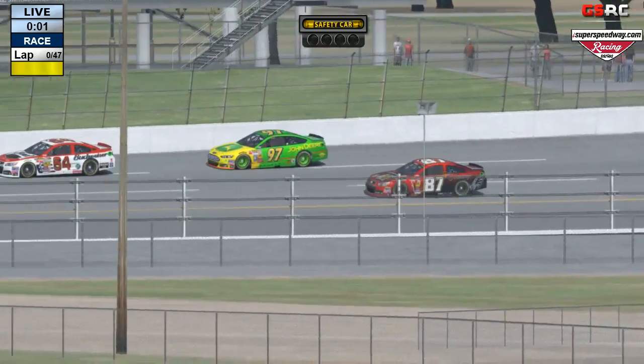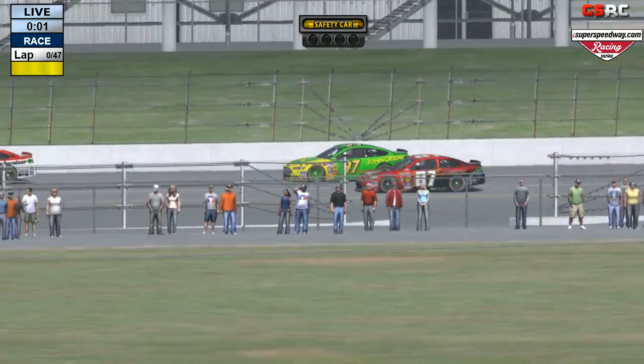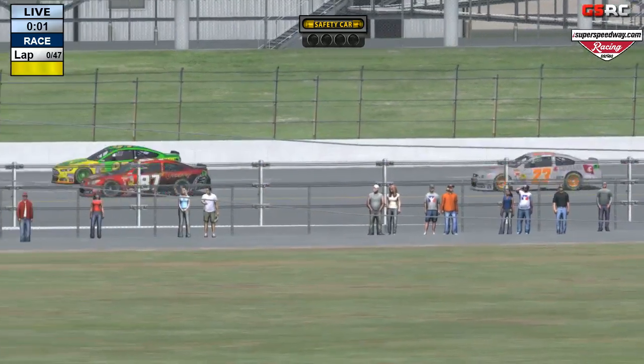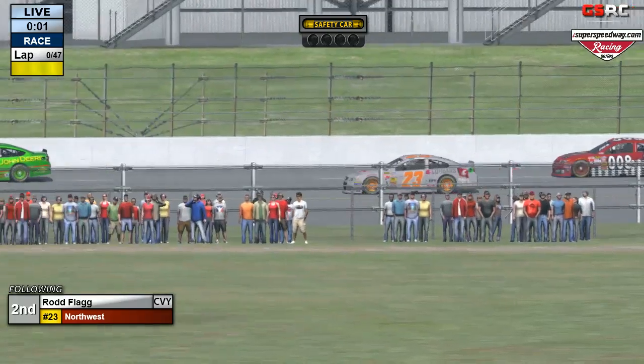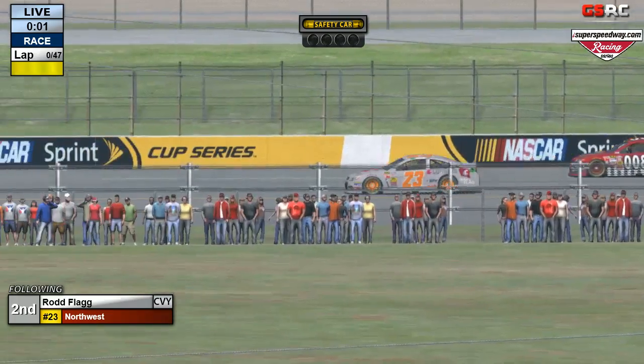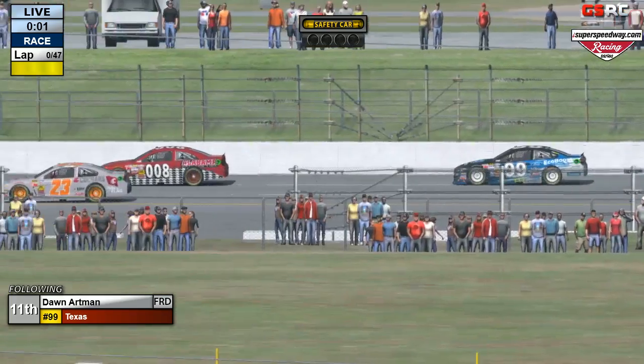23rd place Rod Flagg. He will have a bit of work to do being up in the championship. He will really need to try and get to the front, but we've seen him do that before. And last but not least is Dawn Artman. Well, folks, they are coming up now to turn number 4.